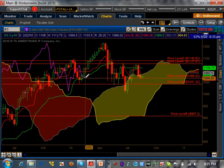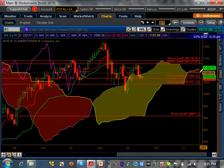If you look, the Chikou is finally below price from 26 weeks ago. So the Chikou has now gone bearish again. Okay. The future Kumo is still bearish. So it's going to be interesting to see what happens.